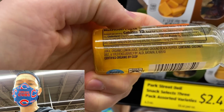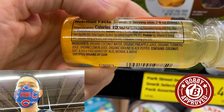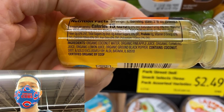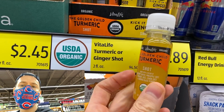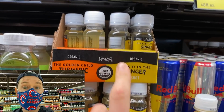And why I love these is look at the ingredients. It's coconut water, pineapple water, which is the sweet part, but turmeric and lemon juice and black pepper. Remember, you need black pepper to activate the turmeric. This is great. This is cheaper than any price I've seen. I would maybe have one of these 3 times a week. Really good stuff. The ginger one is good too for soothing your stomach.